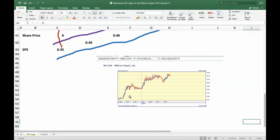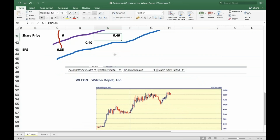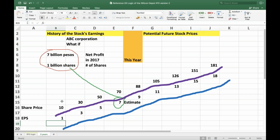And look how good the progress was of Wilcon Depot. It started at 5 pesos, went up to 9, and then went down to 8, went up to 11 and 12, down slightly to 10, and now it's at 12. So it's staying there. You can almost imagine a straight line moving up here, right? And what makes it go up over time is the earnings per share moving up like this from 0.35 all the way to 0.46 estimated, 0.53 estimated, and then 0.61 and 0.71. So that's the EPS moving up over time, and then the share price keeping pace, right? So by now you can see that earnings per share is really very important. That's what we're looking for in a good stock.